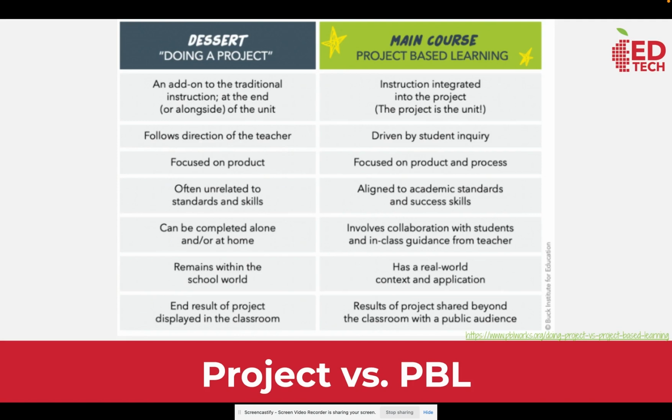A project just remains within the school world, right? The students complete the project, they turn it into the teacher, maybe they present a slide deck or a PowerPoint in class, or they turn in a paper. Whereas with PBL, there's real world context or applications.